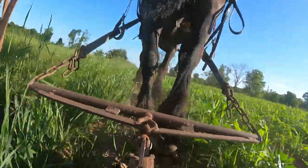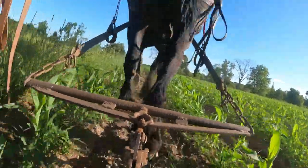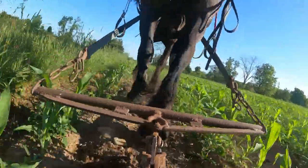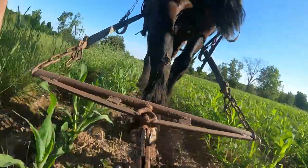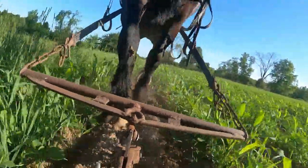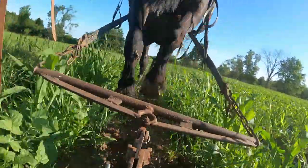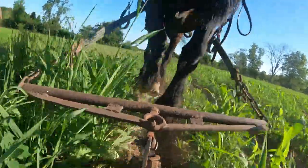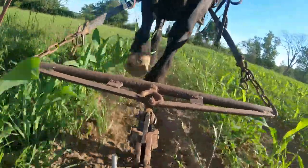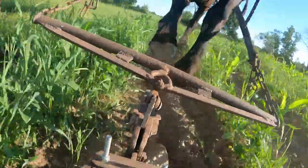I decided instead of using the riding cultivator, I would use the one horse cultivator. I tend to have better control with this, fewer issues with covering up corn, and more ability to swing back and forth on the row to pick up weeds that I do not have with my riding cultivator. If I had a really good riding cultivator, it might be different, but they just don't have the control that I'd like to have.